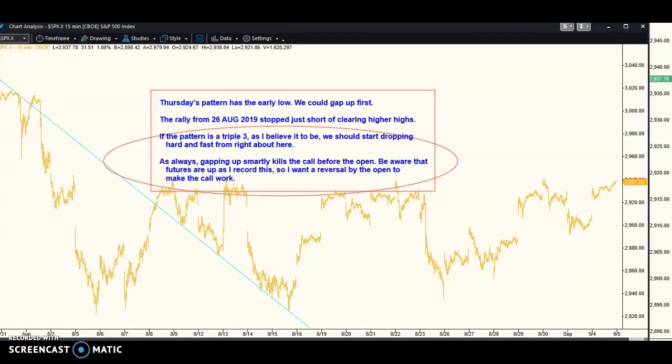So tomorrow could be a time of truth. Has a pattern with the early low, could gap up. We rally just short of clearing prior highs. If it's a 333, we should start dropping hard and fast from right about here. And if we gap up smartly, the calls kill before the open, and futures are already up. So I'm really looking for a reversal by the open.